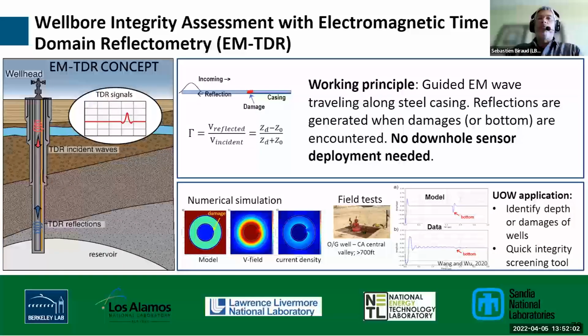Graphic shows EM-TDR concept with labels: wellhead above the ground, different levels of ground types. Red arrow pointing down with label TDR incident waves. Further down is a blue arrow pointing up with label TDR reflections. At the bottom of the graphic is the label reservoir. Three images of numerical simulation. First is a model with an arrow pointing to center with label damage. Next image is a red dot with rainbow around it, with a blue label below: V field. And last image is labeled current density and is all blue colors. Another image of a field test with label OG well-C, Central Valley, greater than 700 feet. Two line charts, with one labeled model and the other data. Reference Wang and Wu 2020.